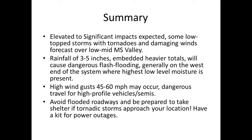So to wrap this up here, we've got elevated to significant impacts. Again, low top storms with tornadoes and damaging winds over generally a lot of the mid-south, lower to mid-Mississippi Valley, sections of the Midwest, Wabash Valley area as well. We're generally talking about, again, 3 to 5 inches of rain, some embedded heavier totals, generally on the west end of the system where the highest low-level moisture is present.